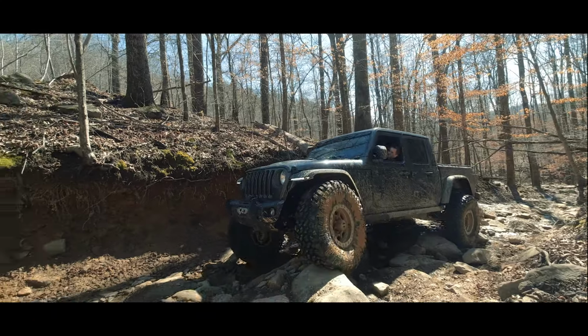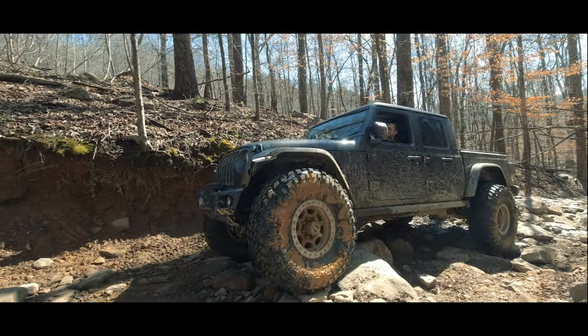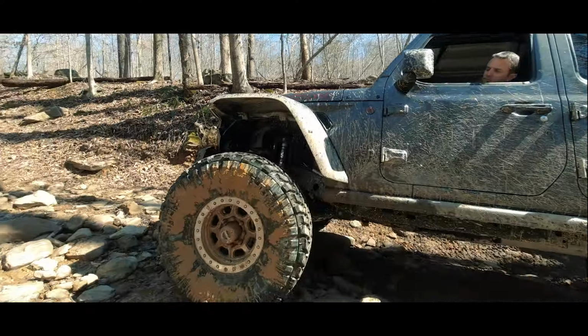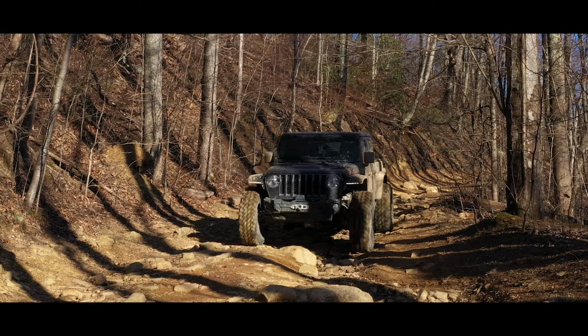These tires I still have not balanced. I'm well into 8 months of having them under my Gladiator, and they roll smooth and incredibly quiet. I'm a big fan of the Trail Grappler.